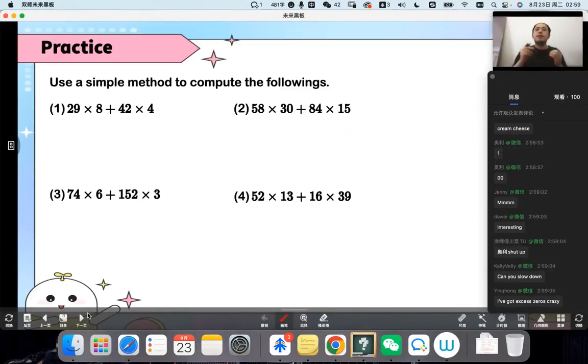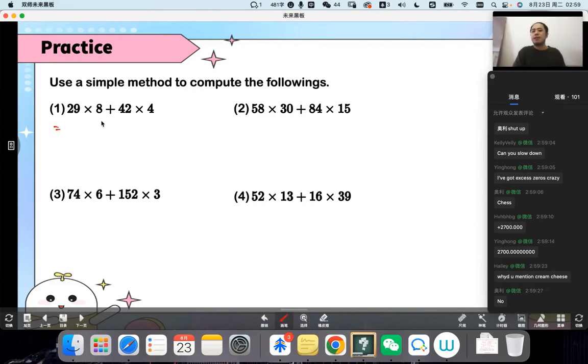Okay, the next question is how we use this rule to find the answer. You can try this question by yourself. And when you work out the answer, you can type it in the chat box. The first one is 29 times 8 plus 42 times 4. That should be quite easy, right? We have 8, we have 4. They should have some connections. And I will change 8 into 2 times 4.